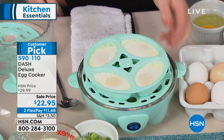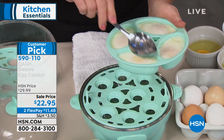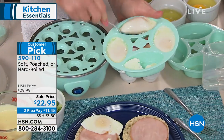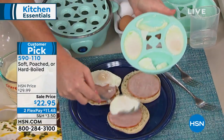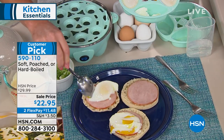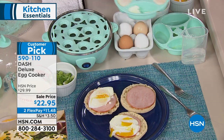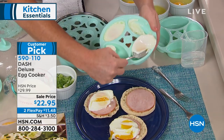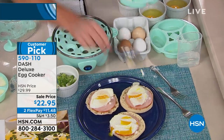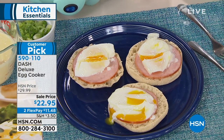This is my favorite. Making poached eggs the traditional way, dropping them into the water, is very, very difficult. So this is so easy with Dash. You can make a poached egg, whether you like them a little bit runny, which is quite honestly how I like mine, or maybe a little more firm, which is how my husband likes his. You can do that right here in the egg trays that come with it. So rather than loading my eggs into the base here, I've loaded my eggs into these trays.